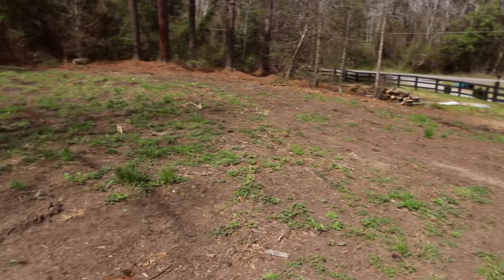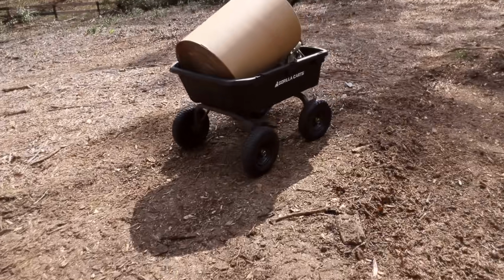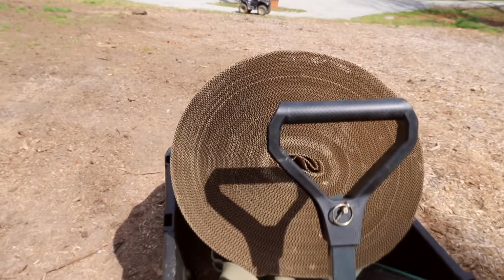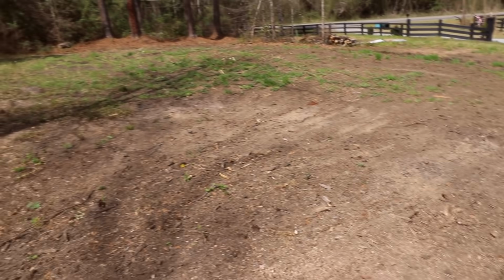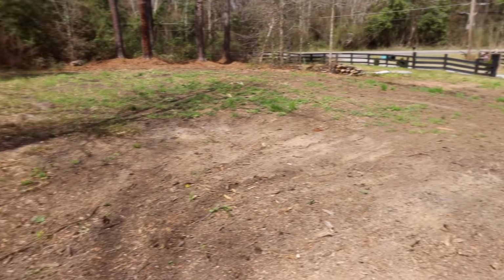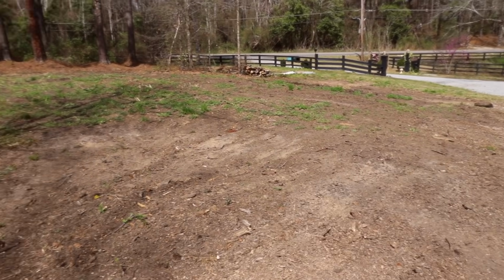So I've got my supplies. I'm a little out of breath from hoofing this cart, but I'm going to be rolling out. Well, first I'm going to mark out the garden and then like the size. Then we're going to roll out the cardboard, and then on top of that goes dirt and mulch to make the bed. So this top half is going to be vegetables and this bottom half is going to be flowers. So that's kind of the plan. Might as well get to it.